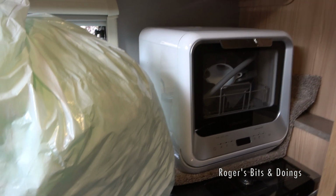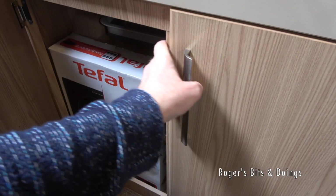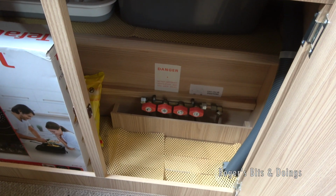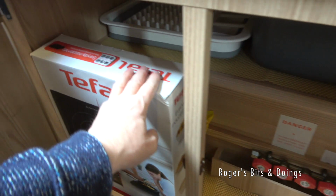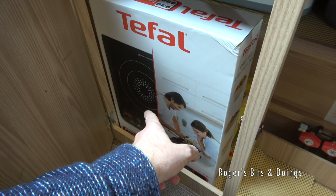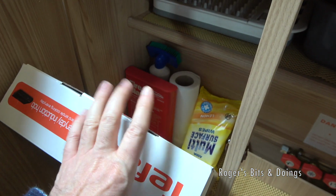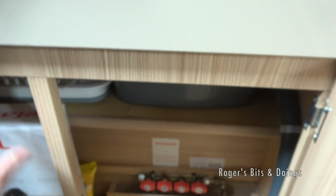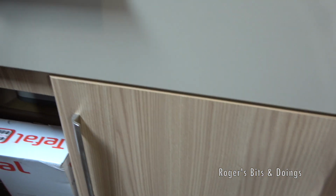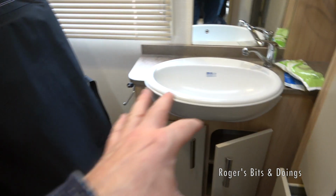I'm not sure yet. So obviously there's a few bits in here, so he'll need access to the gas connections, I would assume. There's not a lot in here. We've just got the electric induction hob, which we did actually use. There's some cleaning stuff, fire blanket, washing up bowl and things. So probably take everything out under there, so he's got access. In here there's not a lot.